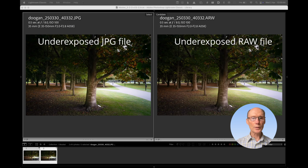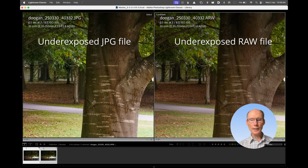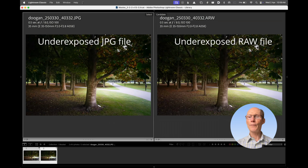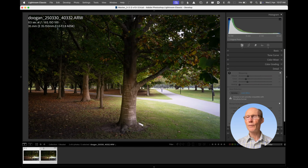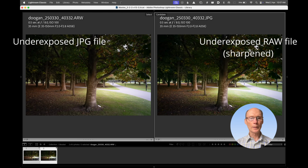Let's compare both images and zoom in to see the detail. The JPEG does actually look better than the RAW file. I can see it has had a fair amount of in-camera sharpening applied, and the contrast in the shadows just makes the JPEG file look more vibrant. I'll see if I can match the sharpening in the RAW file by increasing it in the Details tab.